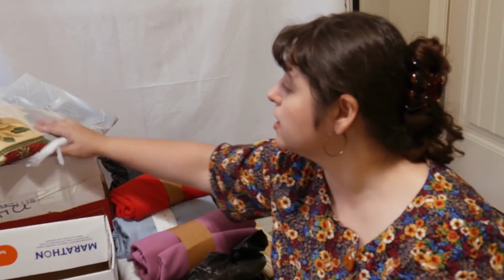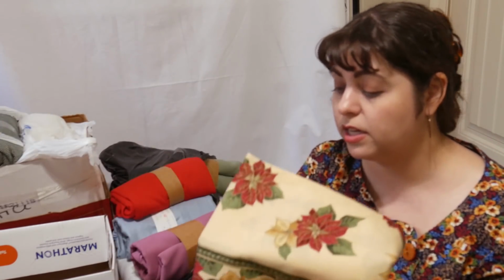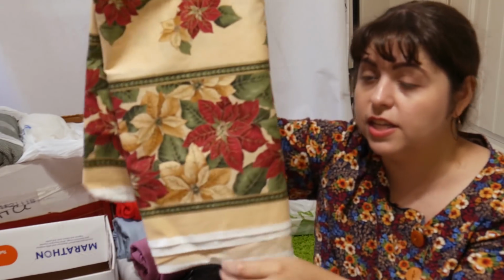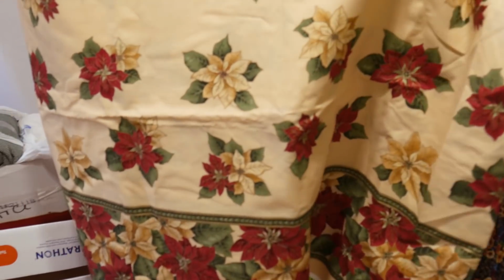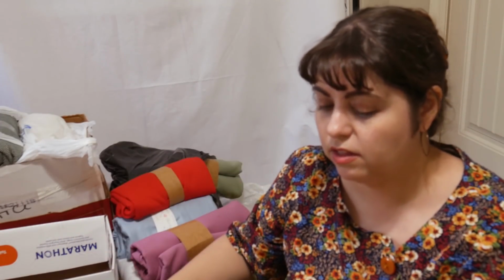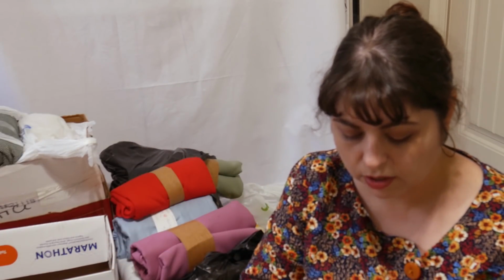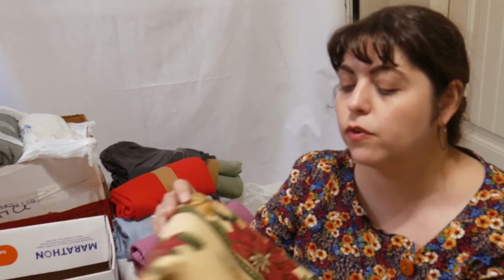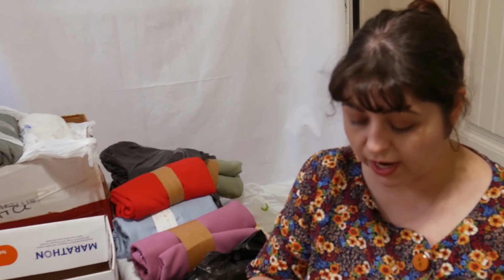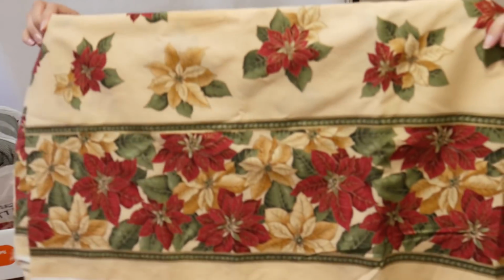Alright, so let me go this way up here. So, more Christmassy fabric. And this fabric here is a border print, and it's a poinsettia fabric. So let me just kind of show you. There's the border print of it. And I believe I got 4 or 5 yards of this. So there was a cut of 3 and a cut of 2. Or maybe I'm wrong. Maybe it's a cut of 1 and a cut of 3. So 4 or 5 yards. But that is definitely going to be another Christmas dress. And obviously something with a big skirt that has the print at the bottom.